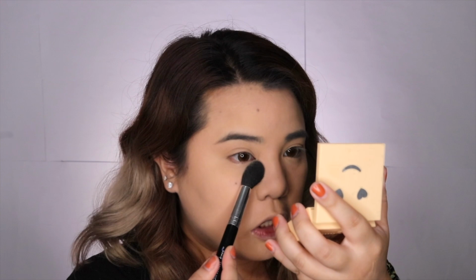And ako, hindi ako nagbe-bake ng face. What I do is, after I set my powder, I'm gonna top it with a foundation powder. I'll be using the Hello Happy Velvet Powder Foundation. I'm just gonna use a small na tapered powder brush. And ilalagay ko siya sa areas kung saan madalas yung creasing. Like, the under eye, the sides ng nose, and sa nose area.